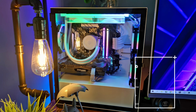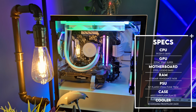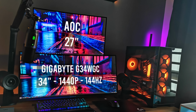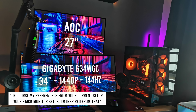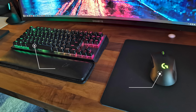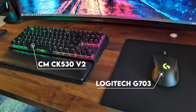The PC powering setup is a beautiful white-themed PC, packing the Ryzen 5 3600 and the Zotac GTX 2060 Super. On the opposite side, we have Kirin's setup, rocking stacked monitors, which apparently was inspired by my own setup. Nice. He's got a 34-inch ultrawide on the bottom that he games on with a 27-inch AOC up top for multitasking. Moving on to peripherals, we got the CM CK530 keyboard paired with the Logitech G703 mouse.